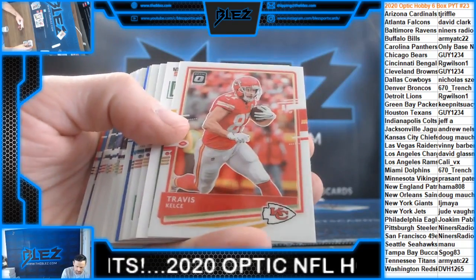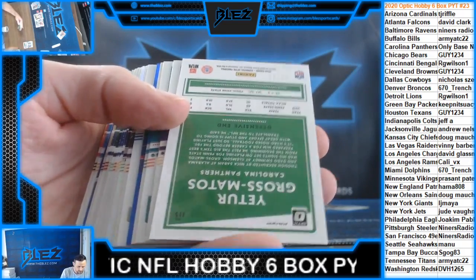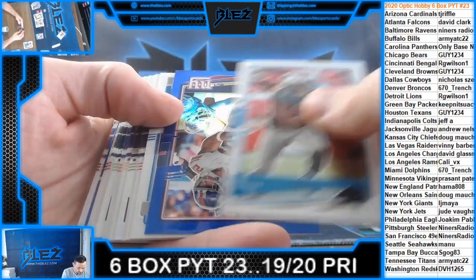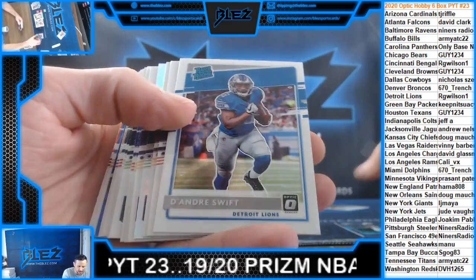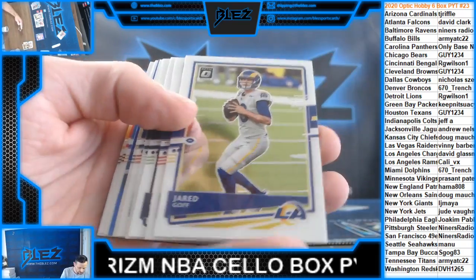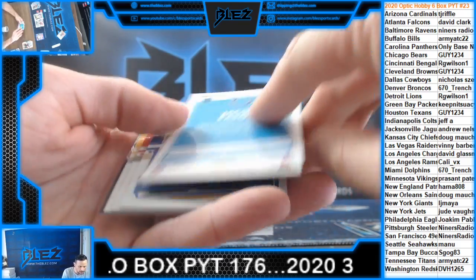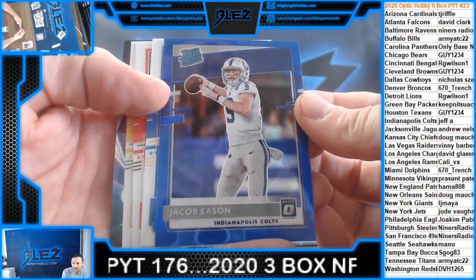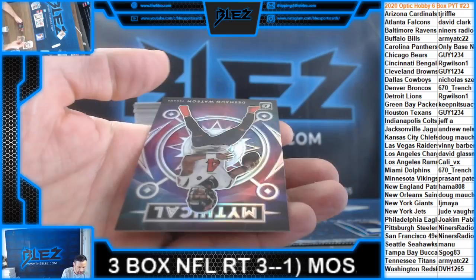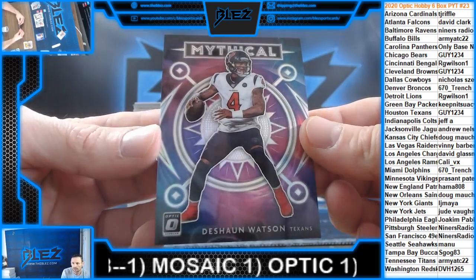Brooks. What do we got here under the Kelsey? Penn State, Gross Matos. To 50, Gross Matos. Saquon, 179, New York Football. DeAndre. Parkinson, Hollow. Jacob Eason, 179. Indy. Oh, Mythical. Mythical. Of Deshaun Watson. Deshaun Watson Prism Mythical. Nice card for Houston.